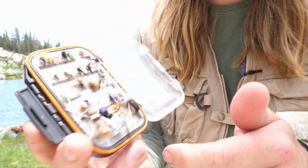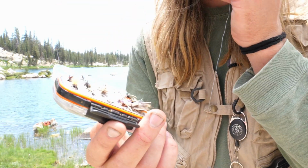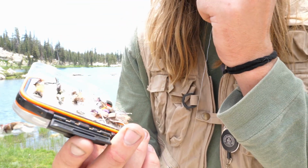I'm gonna start off with my tried and true black gnat, and if I start seeing some fish and they're not taking it, then I might go to a caddis or a mosquito.